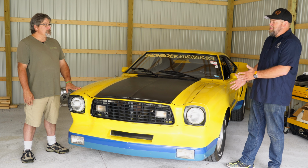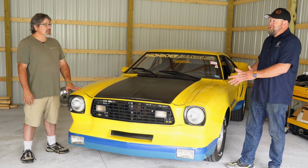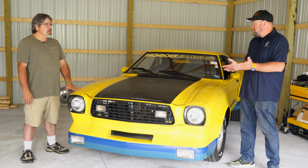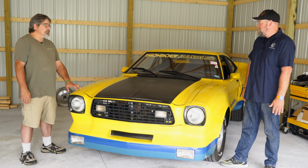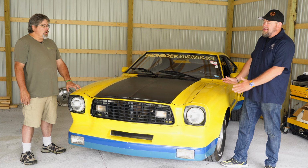Now, we've talked about this a couple times. I know you've talked about painting this. I've been trying to actually talk you out of it. What is the plan for this car? I mean, obviously, this is kind of, I know, a dream car for you. And what is the goal with this car? Kind of leave it as is?